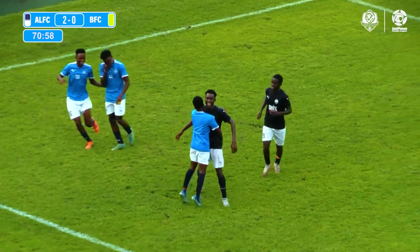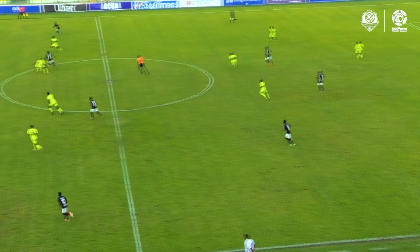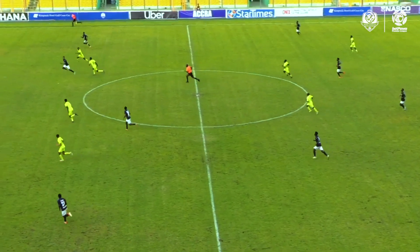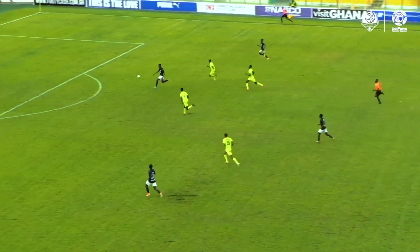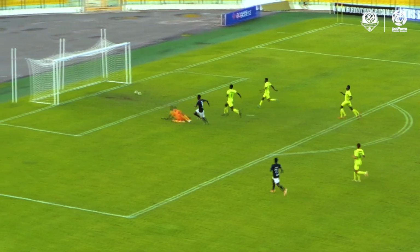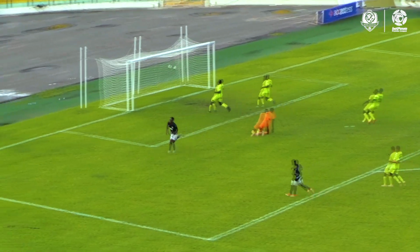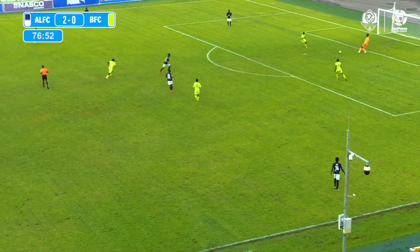6 goals in the season, and you can't be grudging with a celebration. But that was a sweet ball, overhead delivery. He allowed it to bounce off the turf. He was quick, outpaced his markers, controlled with his right, and then cushioned it with the left before slamming home for the second goal. Accra Lions leading 2-0 here at Accra Sports Stadium.